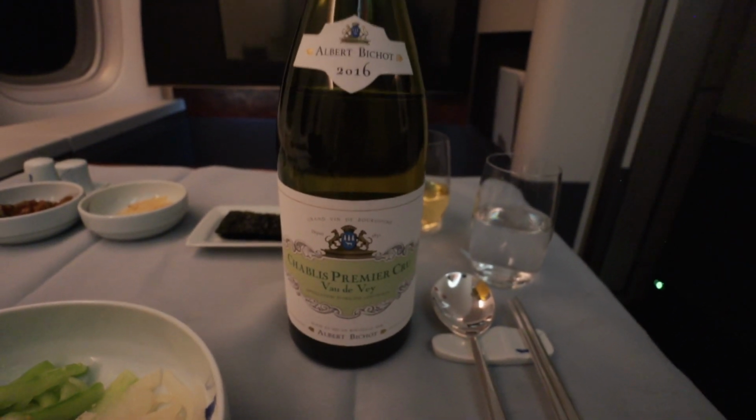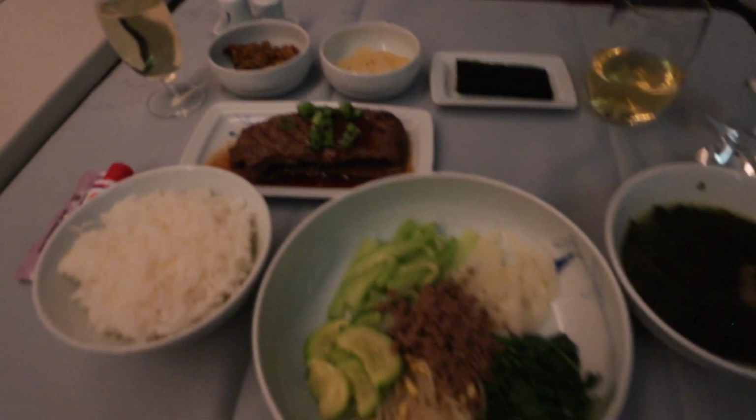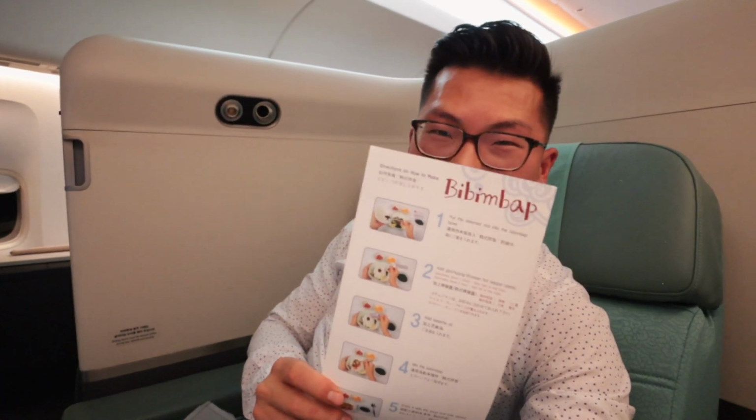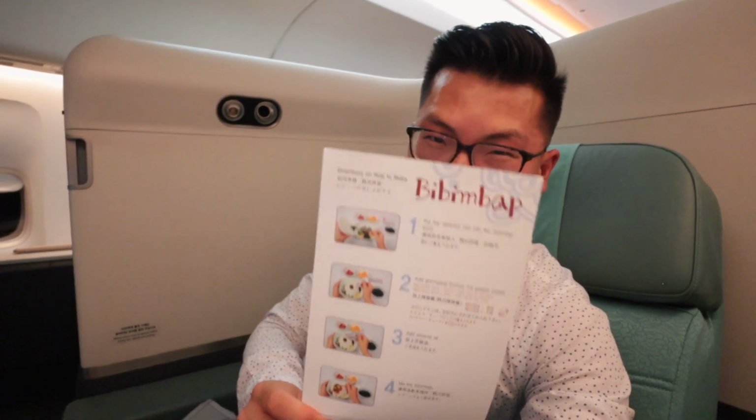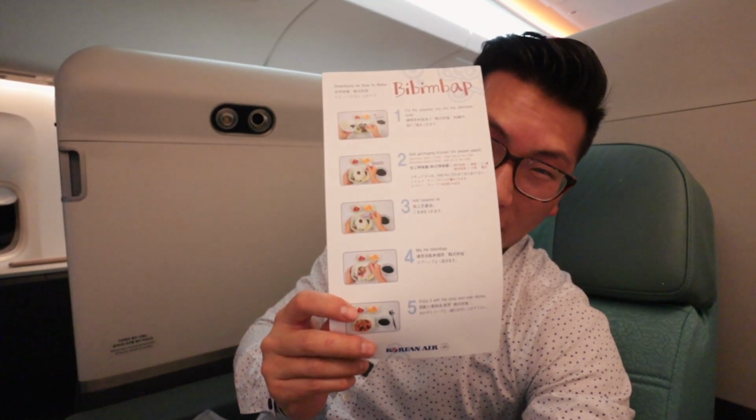I then switched to the Chablis French white wine to go with my main course of bulgogi and bibimbap. They've even got this bibimbap guide in case you've never had one of these dishes before. It teaches you everything you need to know to eat bibimbap properly.